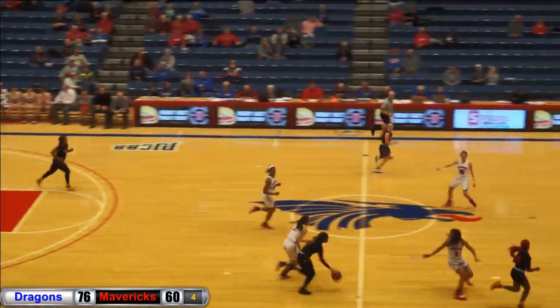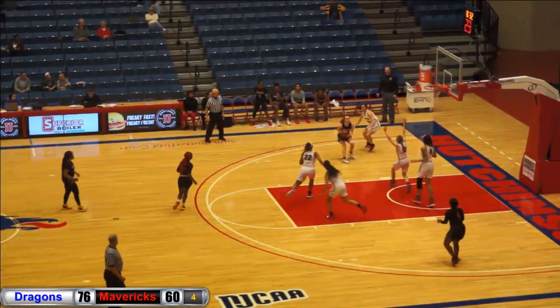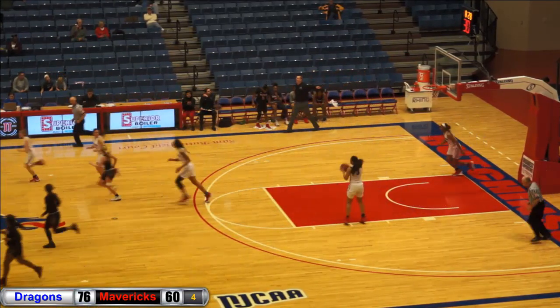Pass comes in to Fly, and Fly brings it up. She'll drive it down left side over to Cook. Cook will jump it up about a 15-footer and drains it. Nice little play by Northwest Kansas Tech. They pull it within 14.